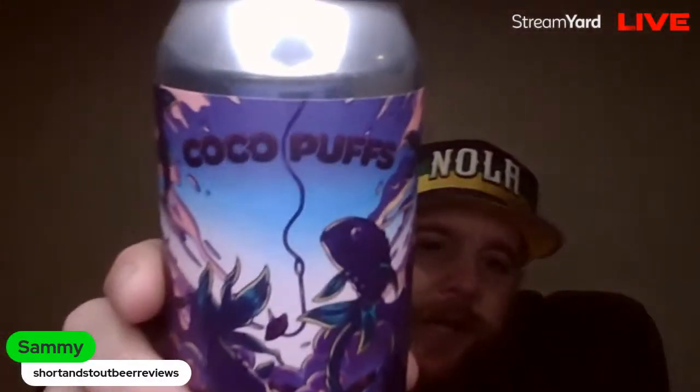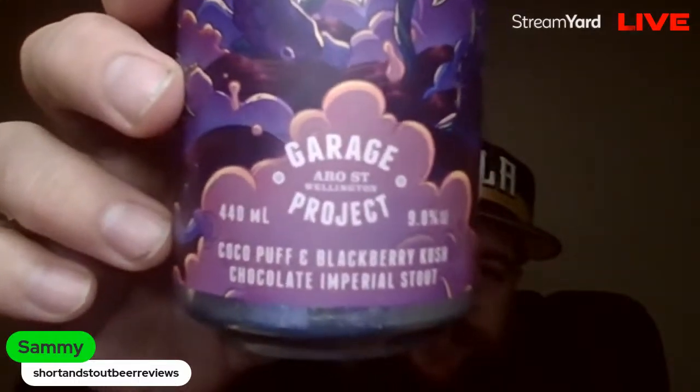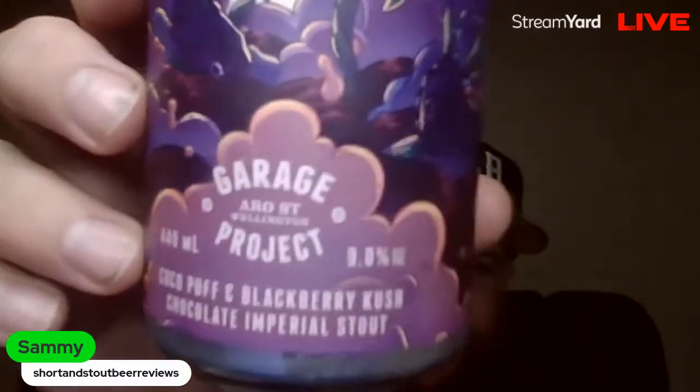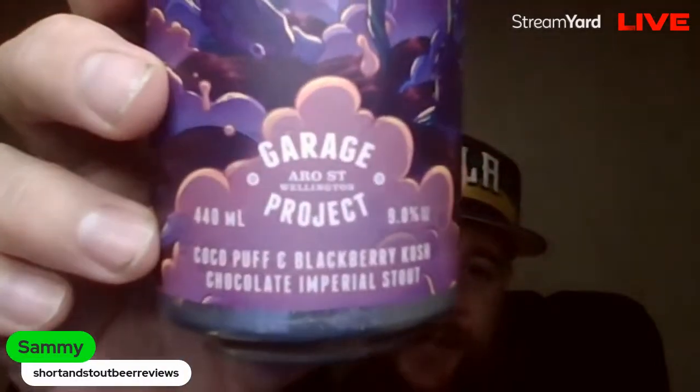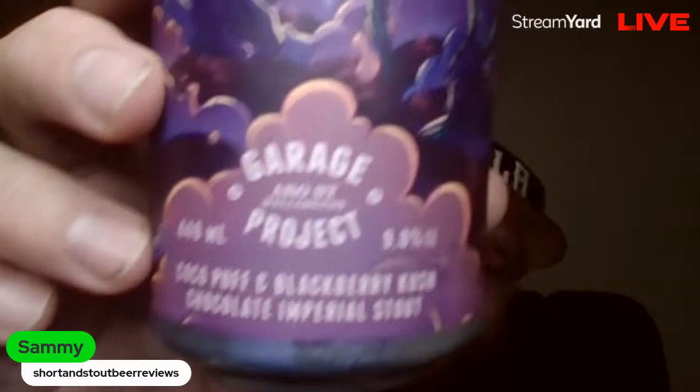We've got a big Imperial Stout here based on the cereal Coco Puffs, and they may have included some of them in the brew. So pretty cool. It's by Garage Project out of Wellington in New Zealand. They've also got a facility here in Australia. It's a 9%, and it's a Cocoa Puff and Blackberry Kush Chocolate Imperial Stout.